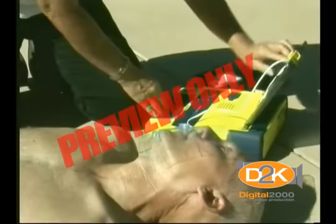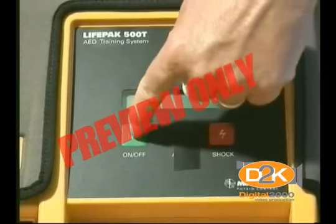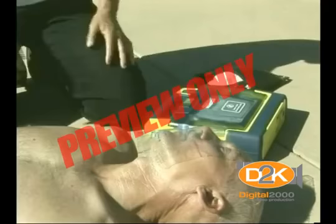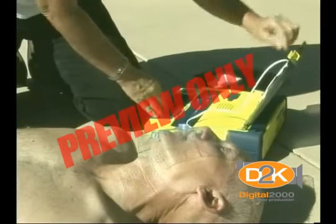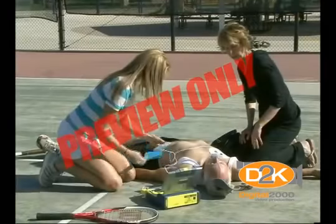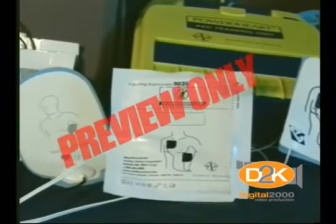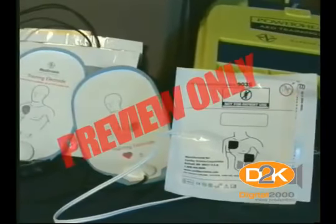When operating the AED, place it close to the patient's head and chest, and then turn it on. Some models will turn on automatically when you open the lid. Remove all clothing from the patient's chest, including the bra. Peel the backing from the pads and place them on the patient's bare chest. Refer to the pictures on the pads for correct placement.